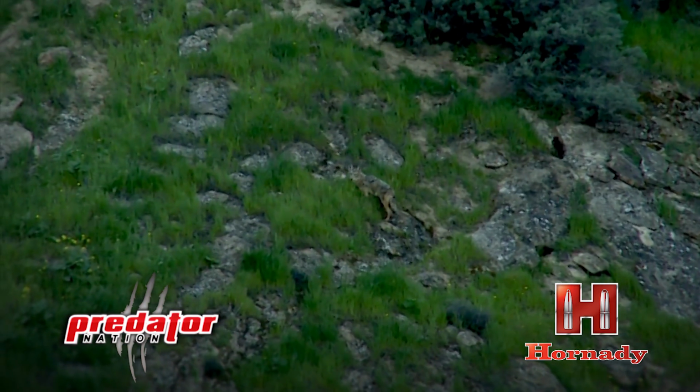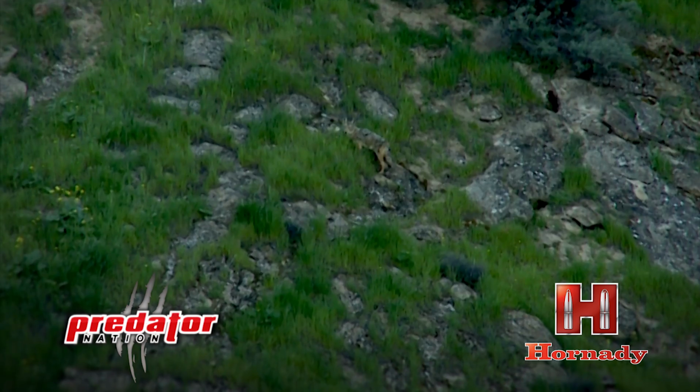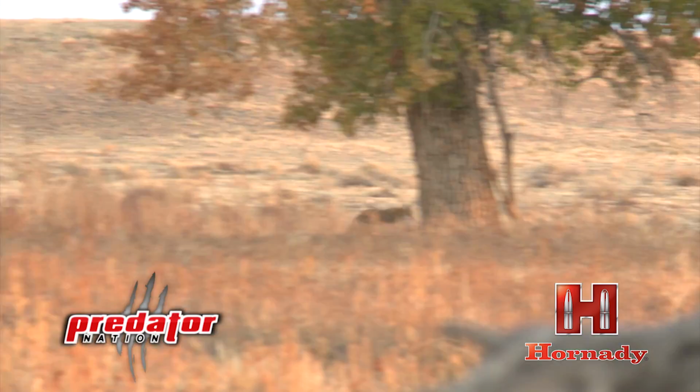Just gave me a quick second for a shot. That's what I love about that Hornady Superformance ammo. It's so flat. Man, it put it right in the pocket there. Beautiful, beautiful dog.